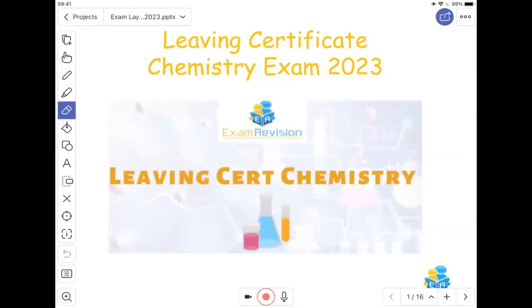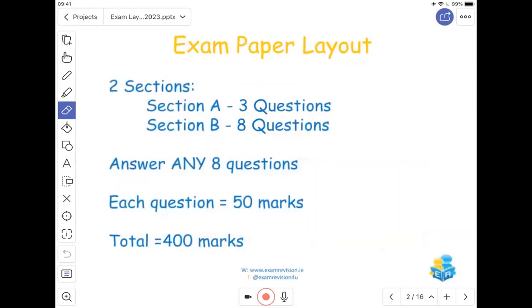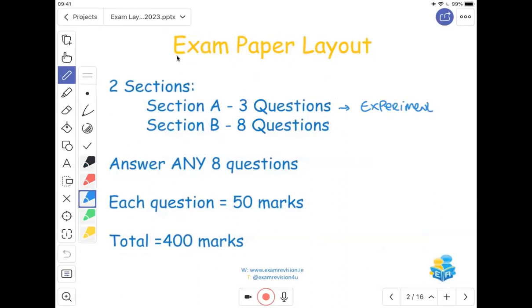So to begin with, let's look at the layout of the paper. The paper itself has two sections. We've got section A and we've got section B. Section A consists of three questions, and it is composed of experiments, where section B is made up of 8 questions, and that contains a mix of theory and experiments.